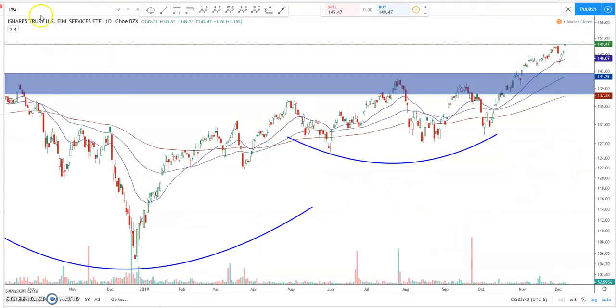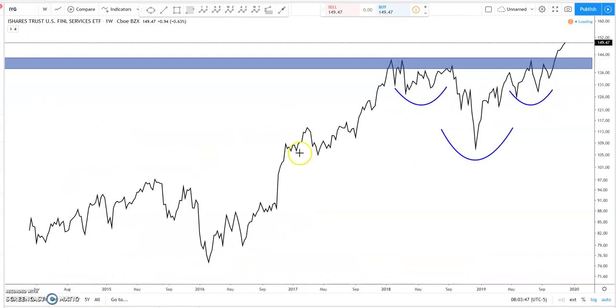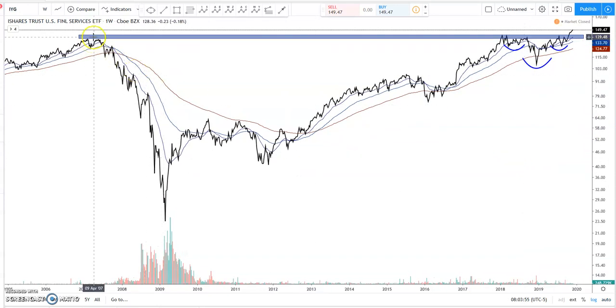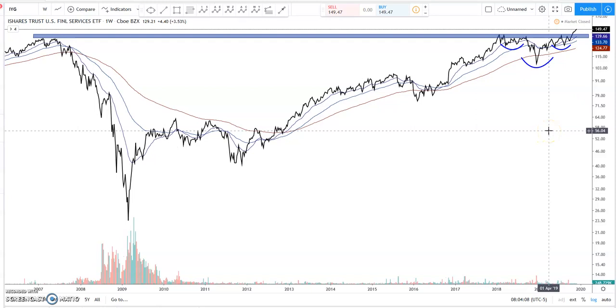IYG. Now, I've been loving this IYG chart for a long time now. Going back looking at it, again, 2007, just like the financials, it hit the area, came back, hit the area, came back, big 2008 decline, came back, retested, broke out. So IYG, financial services, which are the big boys, right? These are your JP Morgans, Bank of America, Citi, Wells Fargo, American Express, Goldman Sachs. Those are the big boys. And this is leading the financials higher.